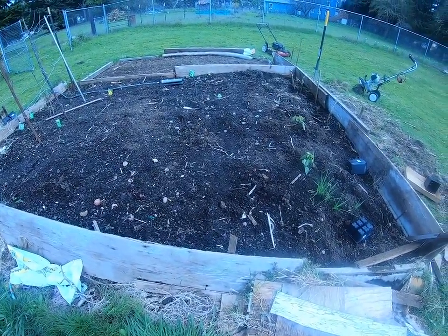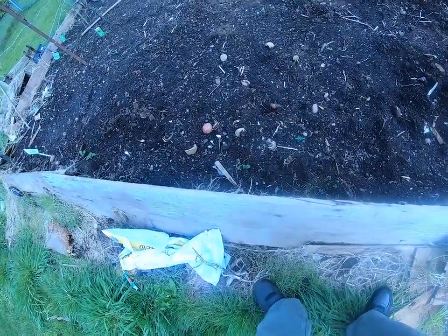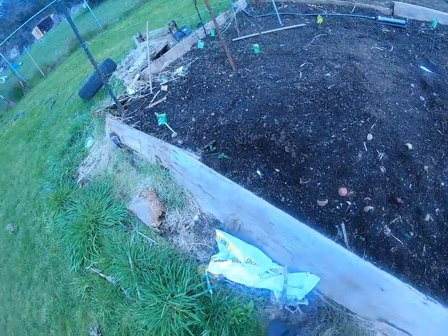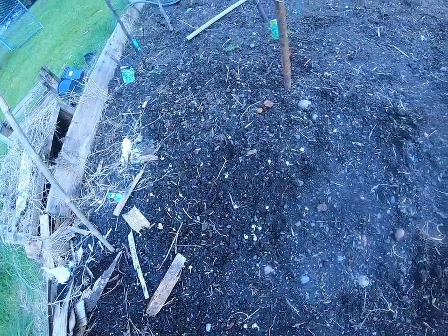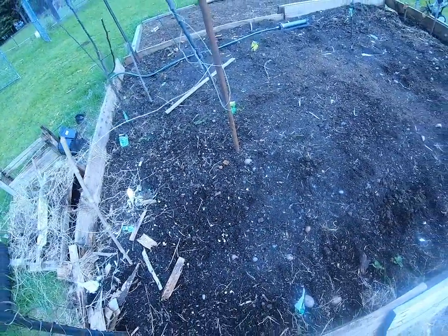There. Well, if you look really closely, you can see a few sprouts of potatoes coming up. And over here, we have a few more. And over here, the beans are sprouting. Over there, we got some butter crunch lettuce that's coming up.